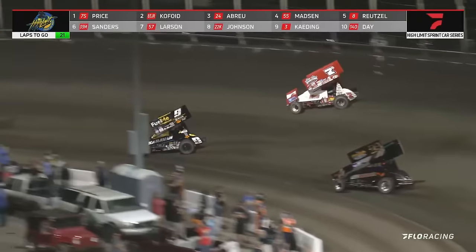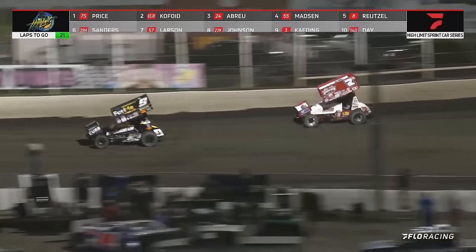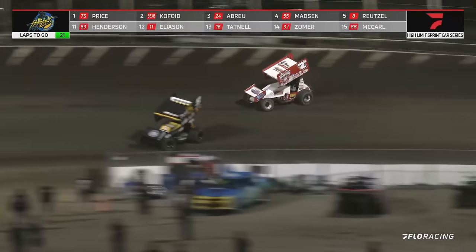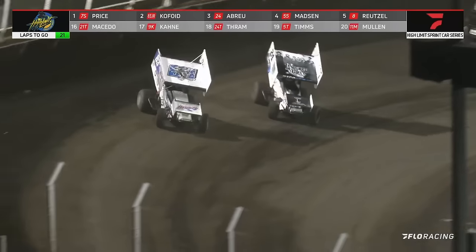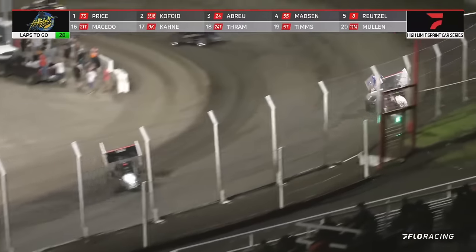Back up front, Robbie Price has got three more lap cars on the bottom, and then Austin McCarroll is the only lap car running the high side. That's his preferred line through three and four. Battle for second again. Here's Rico inside Kofoid. Can't get there. Comes up a little short. Here comes Madsen closing in on Rico down the front straightaway.